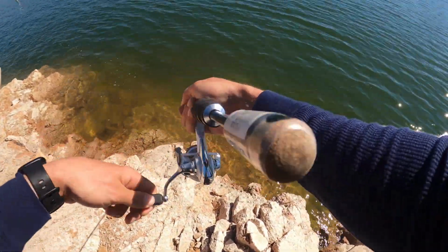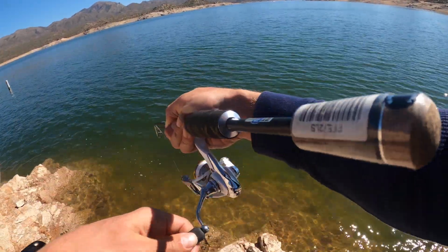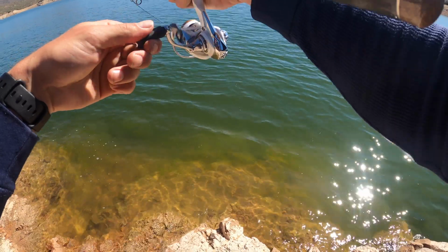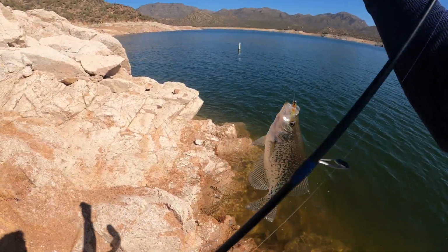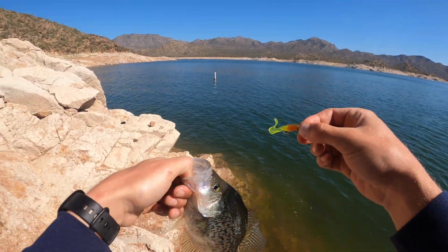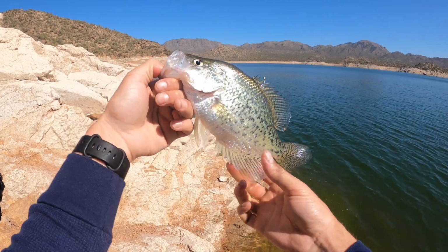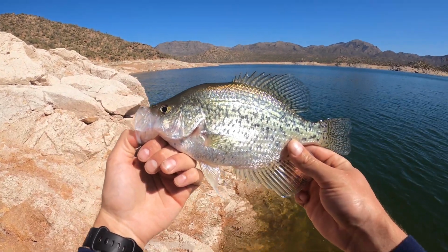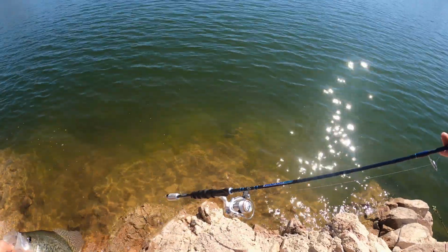Oh, that's a crappie right there. That's a crappie hit. 100% a crappie. How that fish hit? Dunk. Yep. Oh, crappie. Alright, little crappie right there. Wicked. Check that out. Not big by any means, but man, that's awesome. 2 fish in a row, guys.